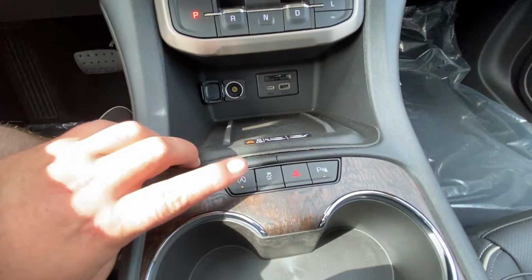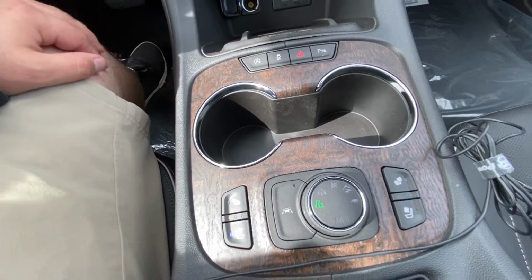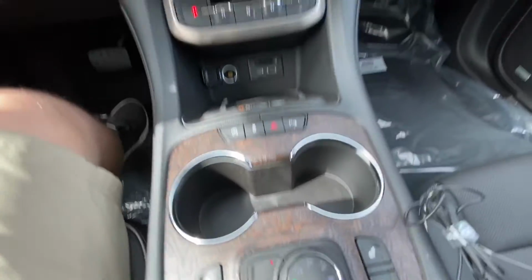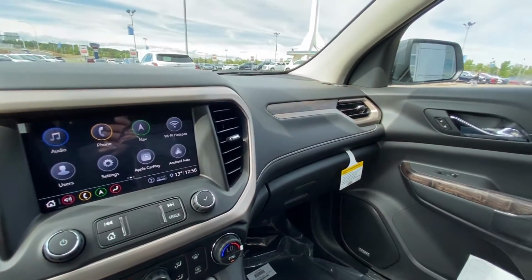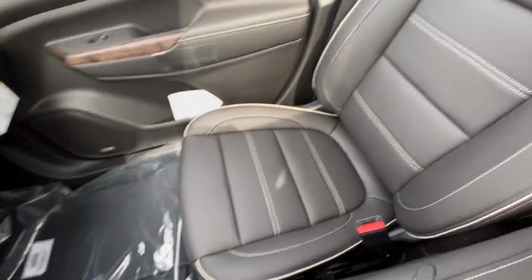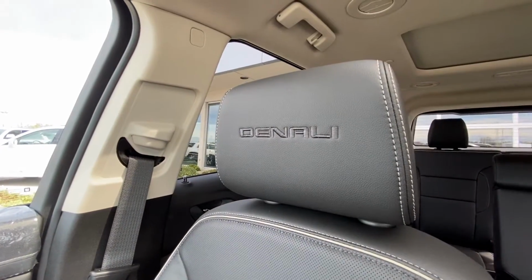Wireless charging, auto stop start, parking sensors, traction control, heated and ventilated seating, your lane keep assist, and your all-wheel drive dial there as well. We got black leather interior with the white stitching, black leather seats, again white stitching, and Denali in the headrest.